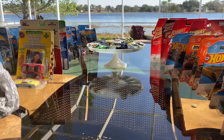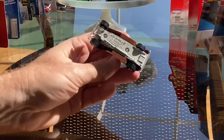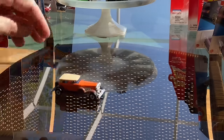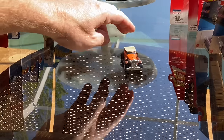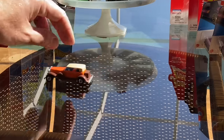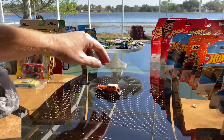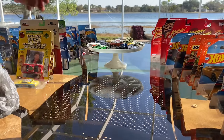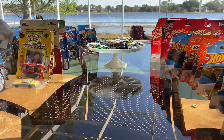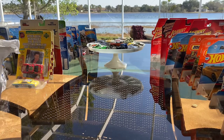And look at this beauty. Old or not, man. 31 doozy. Beautiful shape. Look at that. Just a great example of that car right there. Orange, brown, and tan. Classy. Right in the middle. And last but certainly not least, had to pick up this hot rod.